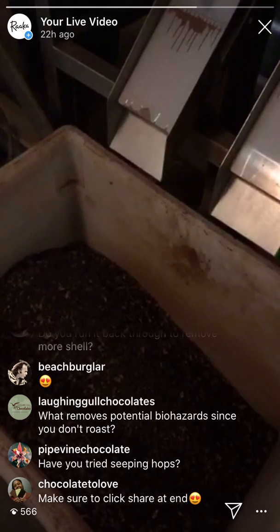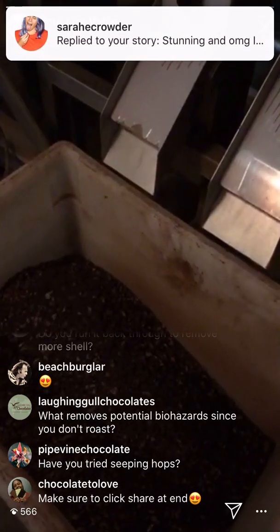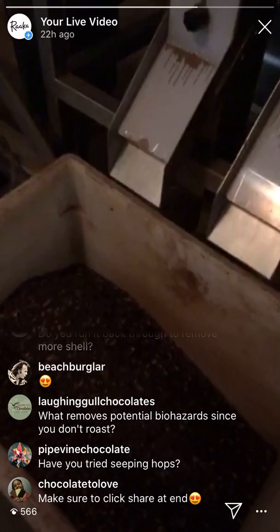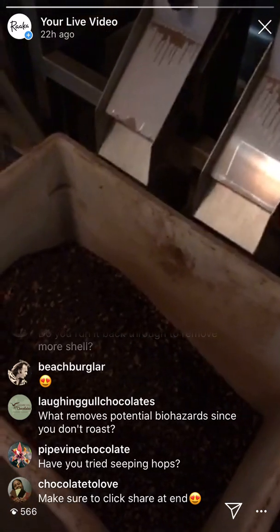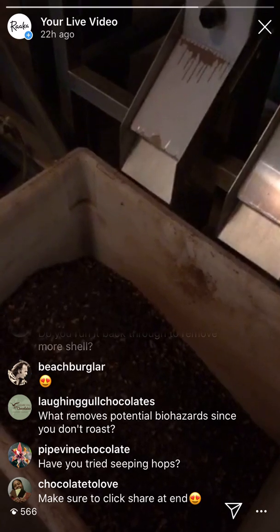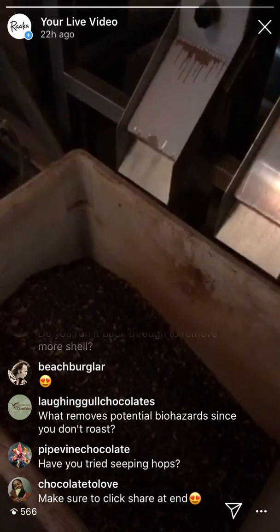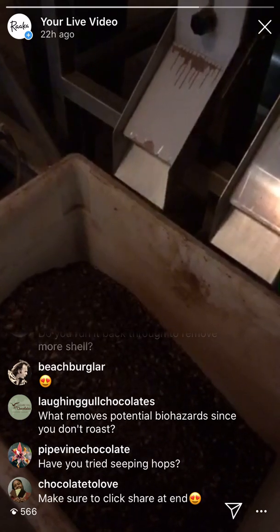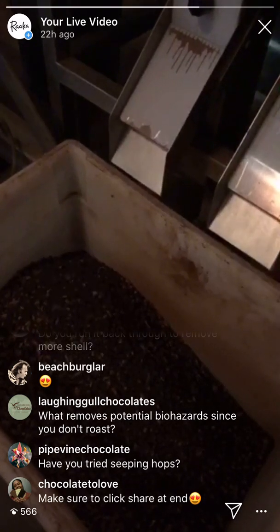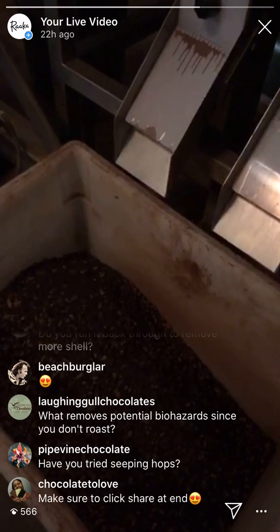What removes the potential biohazard since you don't roast? Good, very good question. So we do have a kill step. Our grinders do get hot enough, and we also test our chocolate for pathogens and allergens. So we have a person who's the dedicated quality and safety manager of our team, Esteban. He's also a really incredible chocolatier. And he tests our chocolate for pathogens.